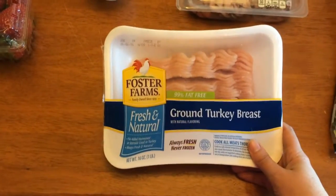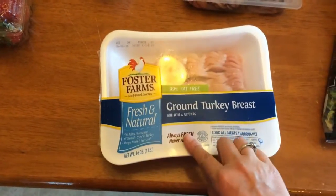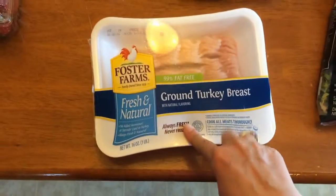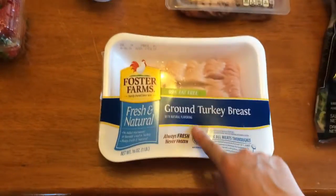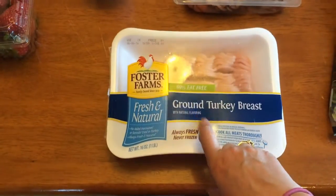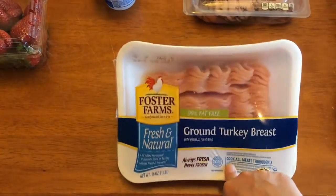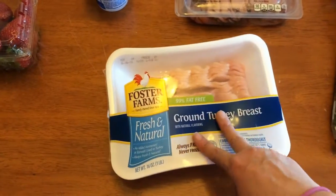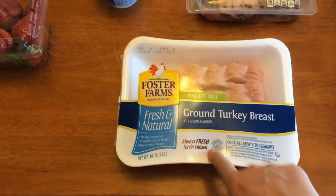Okay, so I also got some of the 99% fat-free ground turkey breast. You can have up to 6 ounces of this for 1 point. So I really like to get the 99% fat-free. It doesn't have a lot of flavor, but my trick is I don't just eat this plain. I will put taco seasoning in it and eat it with taco salads, or what I'm going to do with it this week is make some stuffed peppers.